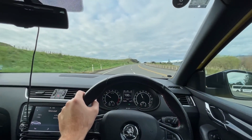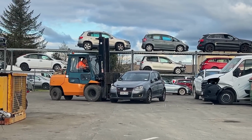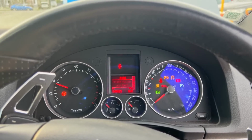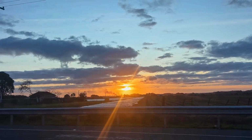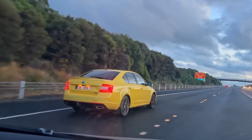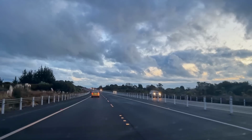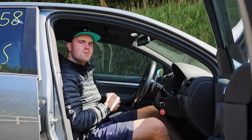Me and Angel went to pick it up in the Skoda, and after yet again having it delivered to me on a forklift, we started it with a jump pack and hit the road home. So after a quick drive home, averaging decently impressive fuel economy of 7.7 litres per 100k, although my diesel Skoda was on another level at 5.2 litres per 100k on the same journey, it's here. So let's take a look around and see what's wrong with it.